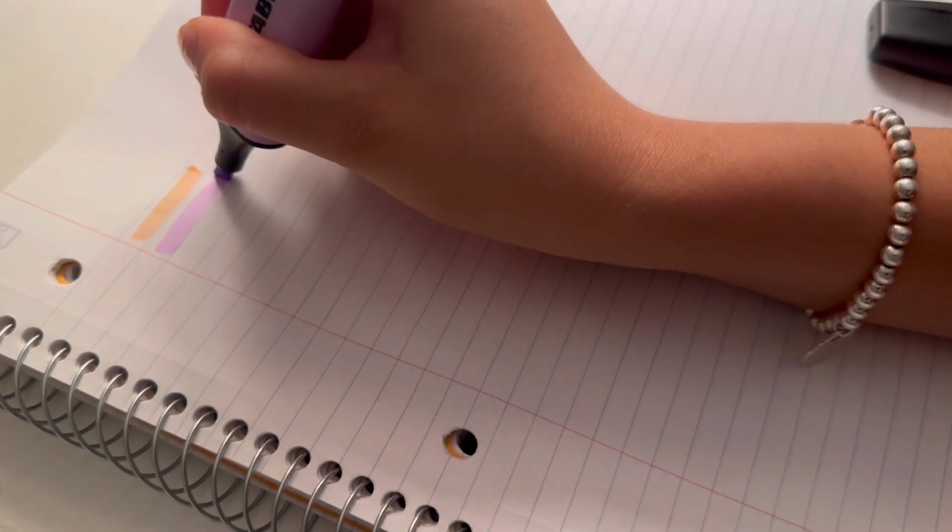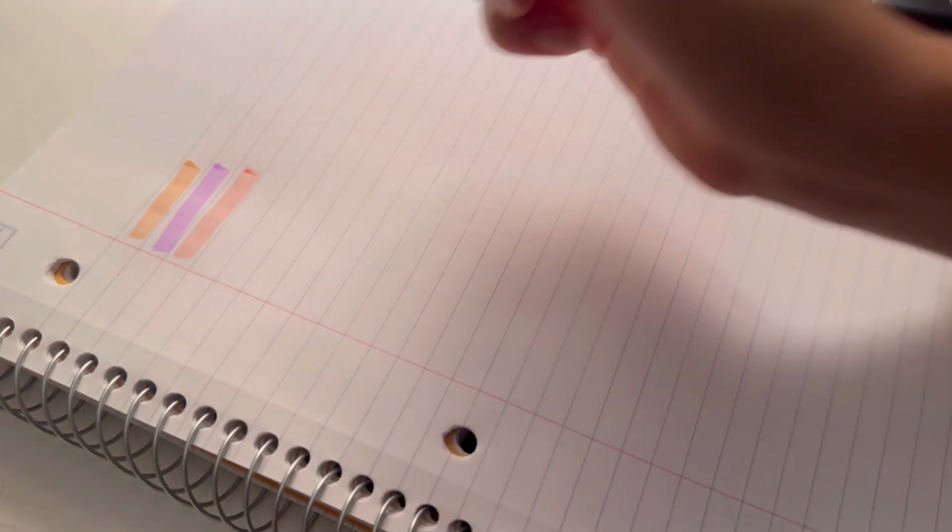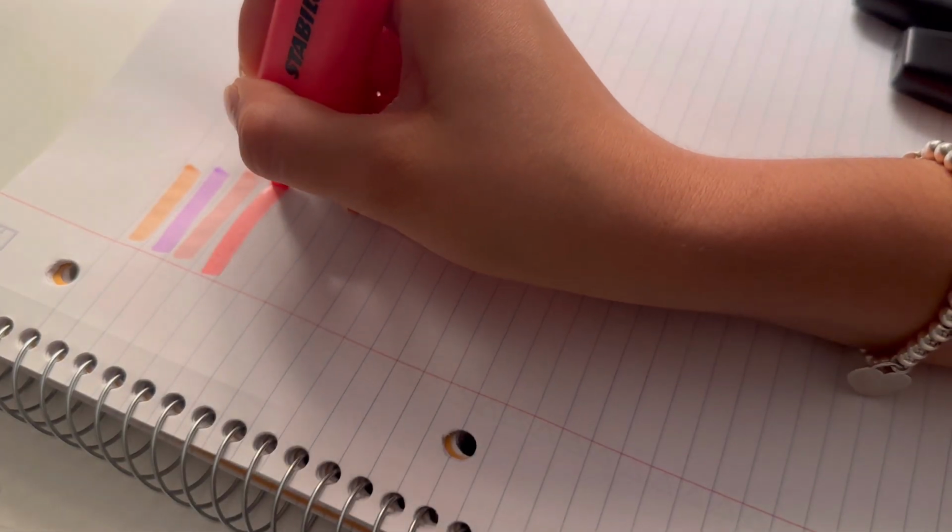Also these come in first place just because they're better. They're compact, and I really like the colors. They're true to their colors, but they also don't bleed a lot. That's what I really like about these highlighters. They don't bleed a lot, or in my case, they just don't go through the page a lot.